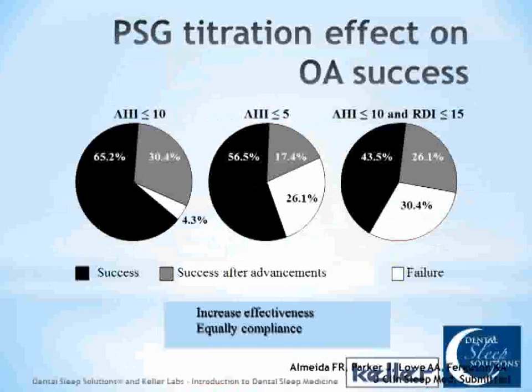Here's a study that when we said we want the ability to actually titrate these things in the sleep lab and do this, well, here's a study by Fernando Almeida and Dr. Parker and Lowe where they actually showed this. I mean, if we just send them to the sleep lab and don't have the ability to titrate that, we have less success. That makes perfect sense. That would be like putting CPAP on everybody at 8 centimeters of water. What's going to treat some people successfully, but not everyone. And remember, we have to turn that dial on these devices to increase our effectiveness and treat more people successfully.